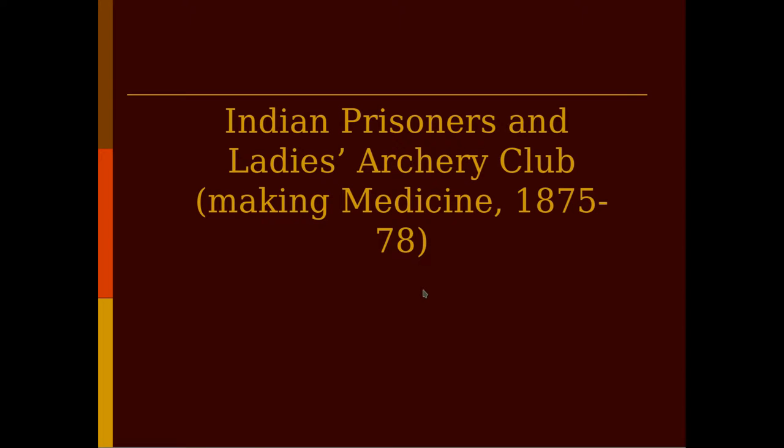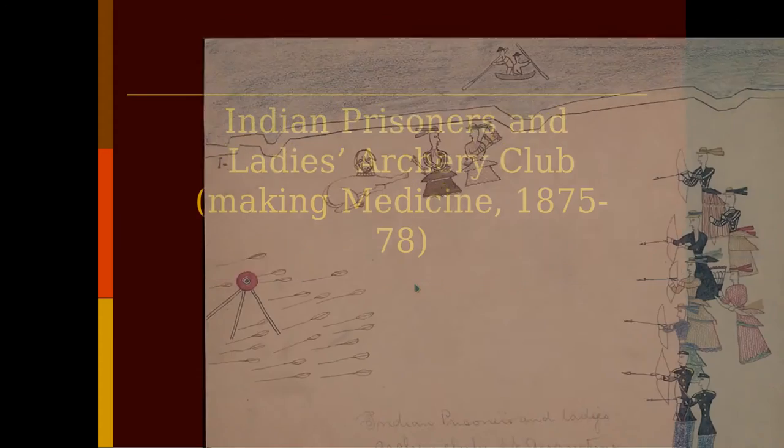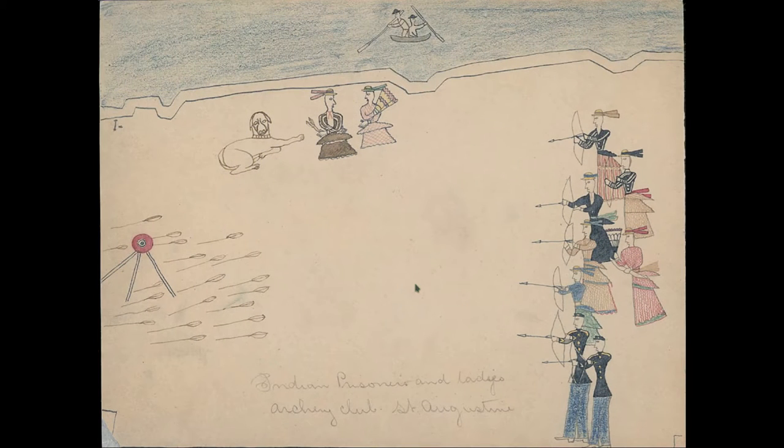So every week at Fort Marion, a group of St. Augustine women would come and learn archery from Native Americans who had developed it on the plains. So here they're showing them, and here's the women, and here's our right to left action. And here's the results. The two that the Indians shot are probably the ones that are in the target, and all the other arrows are on the ground.